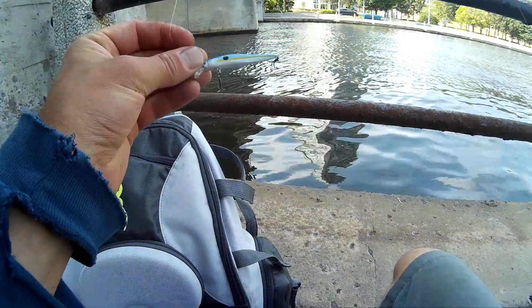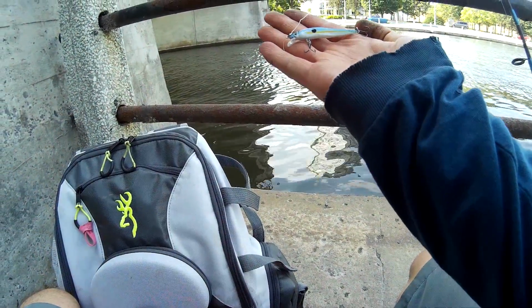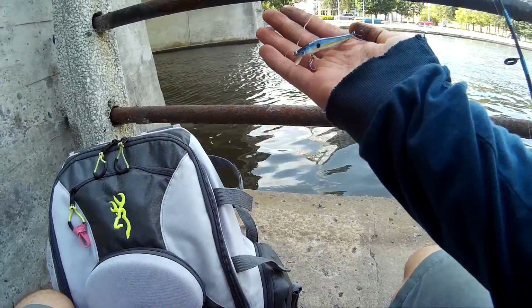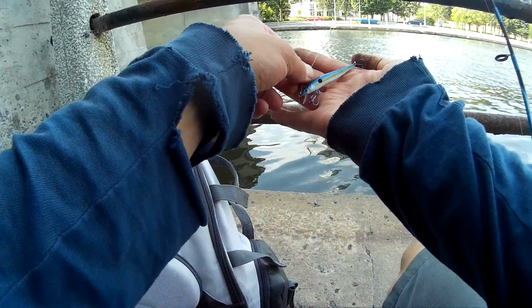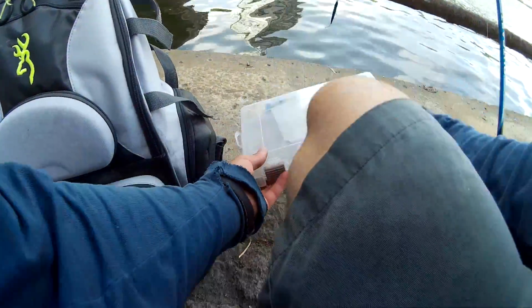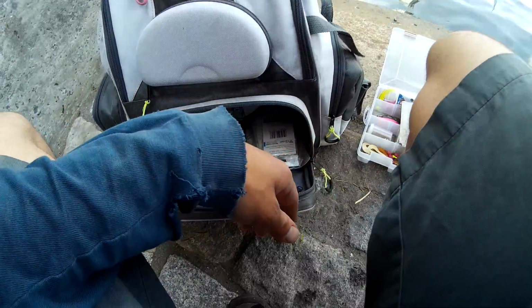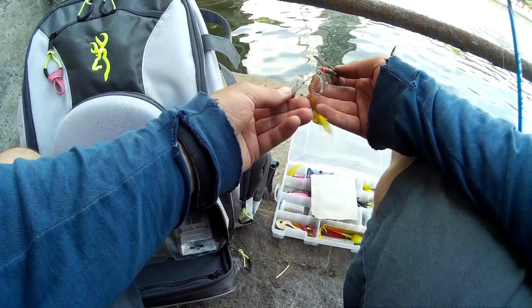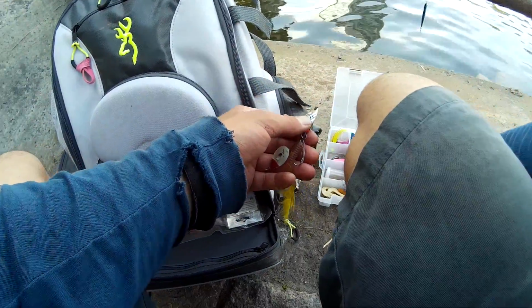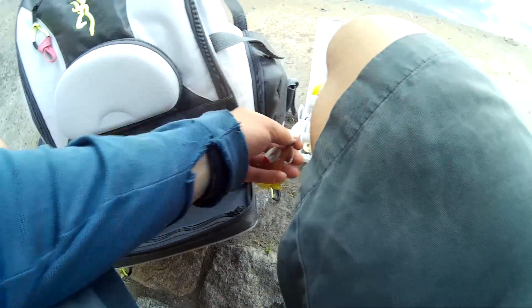Alright folks, caught a couple little fish on the suspending jerkbait. This is a little tiny suspending jerkbait. My fingers look terrible from the worms. We're going to change it up. I'm going to change it to a spinner, a little tiny inline spinner. The fish seem to be really keying on my swivel up here. So I'm going to switch it up to a spinner and see if I can't catch something. Maybe try something a bit smaller. I'm going to go for the Panther Martin, I think. And we'll see if we can't catch something on that.